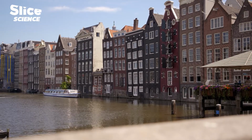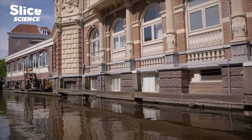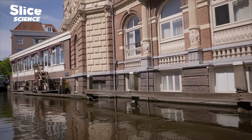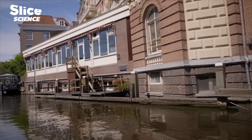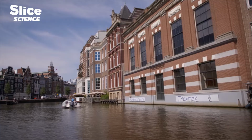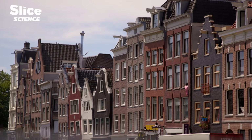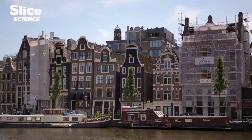This underwater forest supports houses built on cob, a mixture of clay and straw. Designed to be submerged, this traditional material is very robust as long as it is not exposed to variations between air and water. But in recent years, traditional Amsterdam homes have been facing a new challenge brought about by global warming.